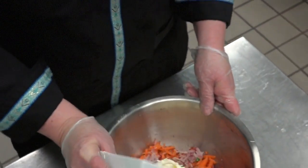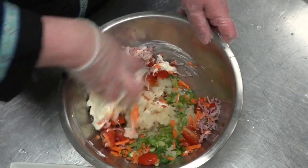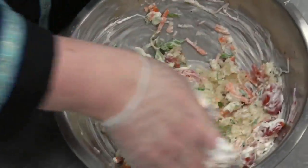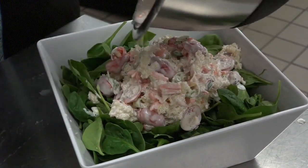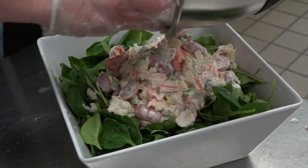I use my hands a lot when I cook. It's fun. Makes me a little closer to the ingredients. So don't get shy. Get your hands in there and get it worked in. The dressing is 100% based on how much you like, how heavy you like. This could be served table side with your family. You could mix it up, take it out on the boat with you, pack it in your lunch for work.